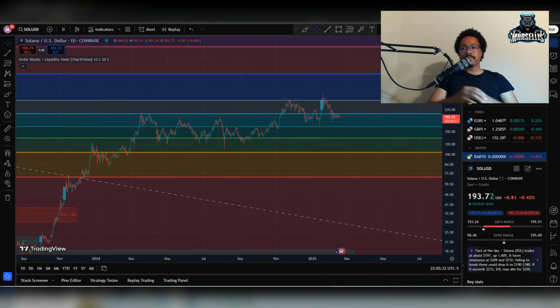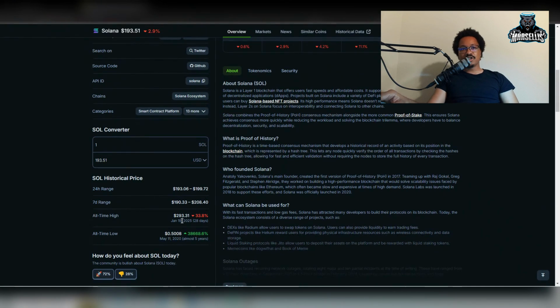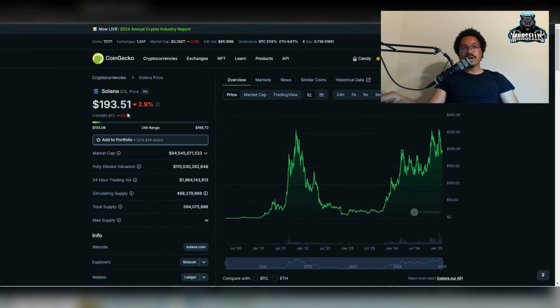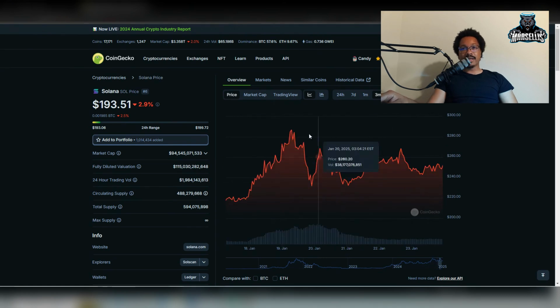Let's get straight into it. So as you can see right here, we are at $193 currently inside of Solana. That's pretty good. At the height of our previous run, you can see all the way down here, $293.31. We are a whole $100 below that, which actually puts us at a very good position to make some very good gains. Even just getting back up to the previous highs, you can still get some pretty nice gains off of that alone. So this is actually a very, very good opportunity for people who missed the opportunity to get in at these high levels up here. Well, to get out at the high levels is really what I meant to say.